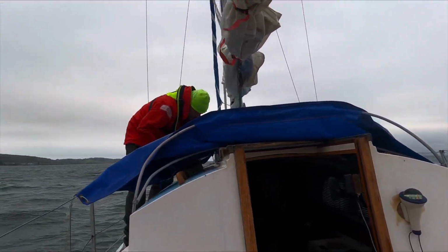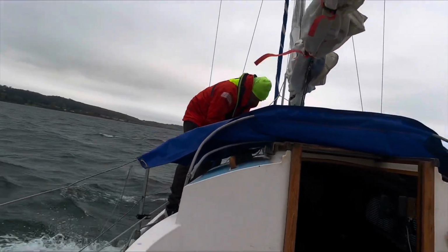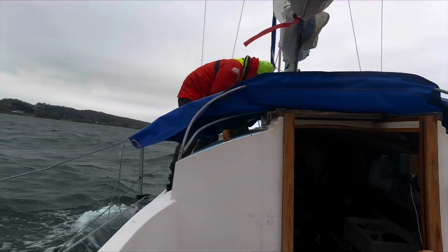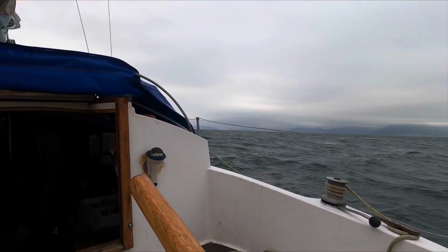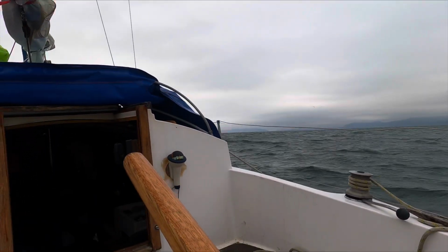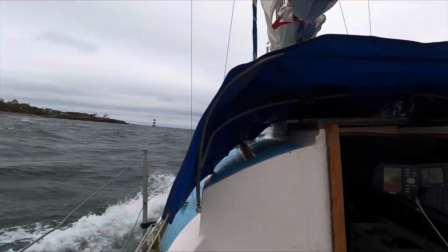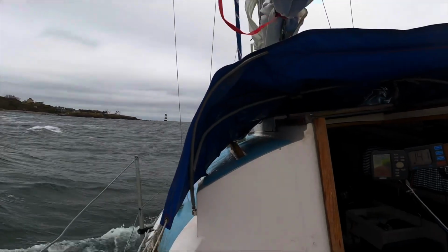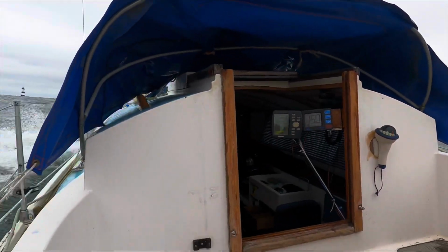Duncan's trying down the spray hood. Actually, we're heading over there once we go around Puffin. 12:05, we're just coming up to Puffin Sound. The waves are quite big actually, they're quite choppy. They get thrown all over the place.